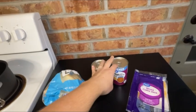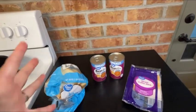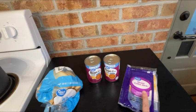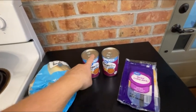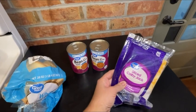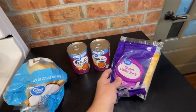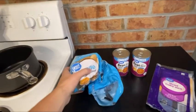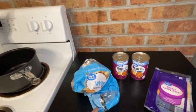And so all we're going to need, I'm going to do 2 cans of soup. You may need more, but that $5.50 that I'm doing is taking into account just the 2 cans of soup. These are 92 cents a piece, by the way. And then a thing of cheese, which is $2.24. I'm doing this sliced Colby Jack. You could do whatever you want, but that's just what I'm doing. And then a loaf of white bread from Great Value, which is $1.42.